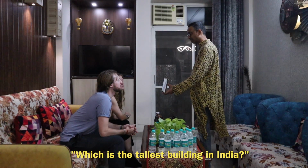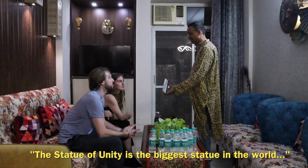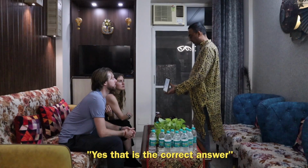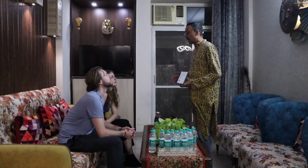Okay. Which is the tallest building in India? The Statue of Unity is the biggest statue in the world. Does that count as a building though? Yes, that's the correct answer. Statue of Unity.